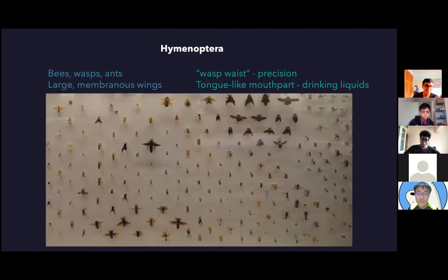Then next you have your Hymenoptera. Hymenoptera refers to your bees, your wasps, and your ants. So yes, ants are not related to your termites at all, surprisingly. Your bees have large membranous wings, and you also have your wasp waist. The wasp waist is quite distinct because it means it has a very small waist compared to the rest of the body parts. It can help to tell your bees and wasps apart, because your bees have a large body, but your wasp has a very thin waist. So if you see a wasp, you know it's a wasp and it's time to run away. And then you also have your tongue and mouth part, which is used for drinking liquid.